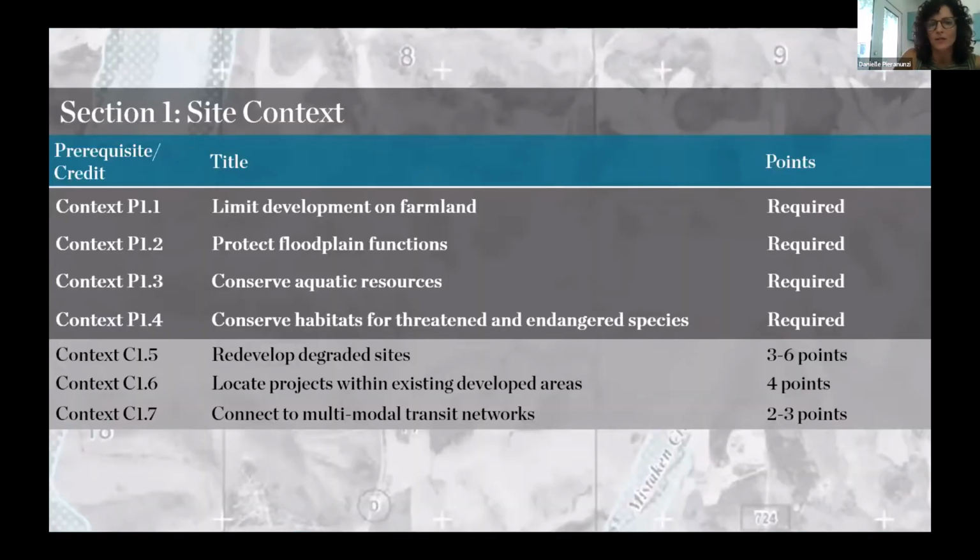So SITES initially prioritizes conservation efforts where it can in some projects. Some projects don't have much to conserve. They might have a really degraded site, but for those that do have healthy systems, conservation is really critical to protect and not disturb the carbon already stored in soil and vegetation. And these four prerequisites here protect those functional systems. There are subsequent credits in the rating system that also conserve healthy soil and trees and other vegetation from disturbance.